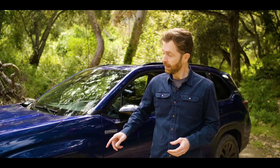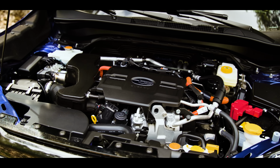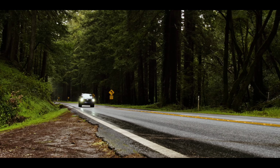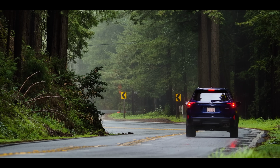To see the big changes, you gotta look deep down under the hood. There's a 2.5-liter flat 4 under there, which is connected to a CVT transmission that has not one, but two electric motors integrated in there, giving this that hybrid system that buyers definitely want. That gives you a little more power, 194 horsepower versus 180 in a standard Forester, so a little bit more get up and go than before.